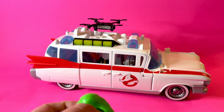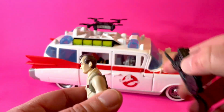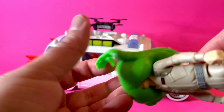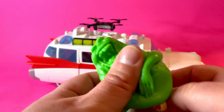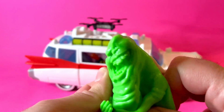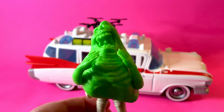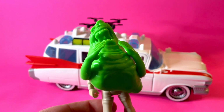So the idea is you take a figure, like I've got Venkman here, and I'll just take off his pack, make this easier. The idea is you just kind of shove Venkman into Slimer's butt. Yeah, that's quite a visual. And kind of stretch it over the figure like they got slimed, I guess. I don't know, it's very strange. I mean, okay, I guess he's slimed, but really just looks like he's coming out of Slimer's butt.